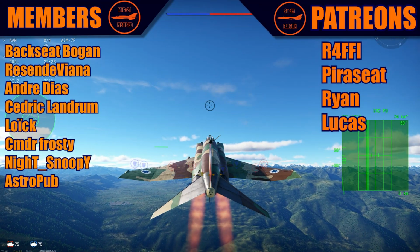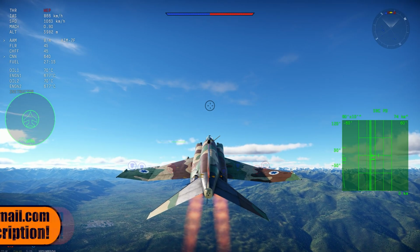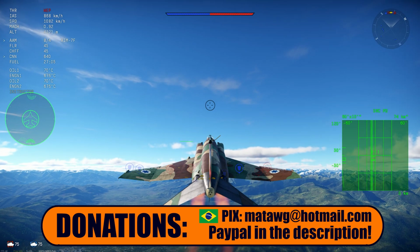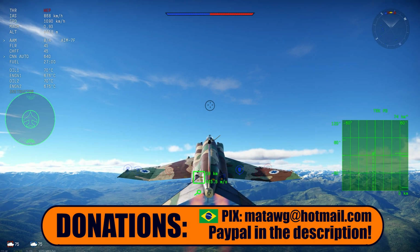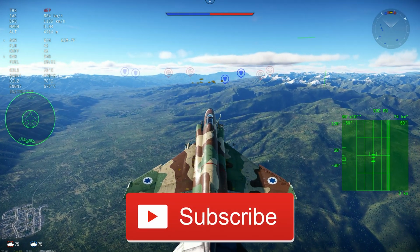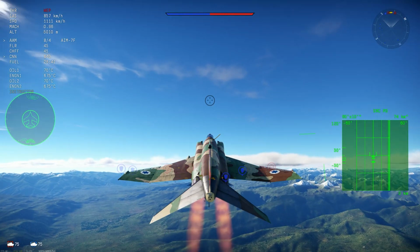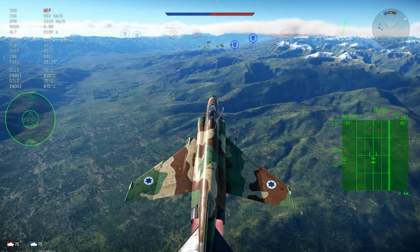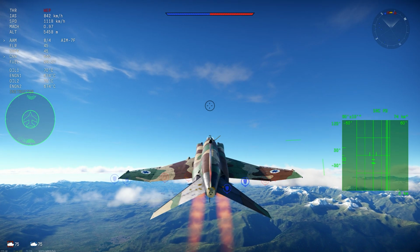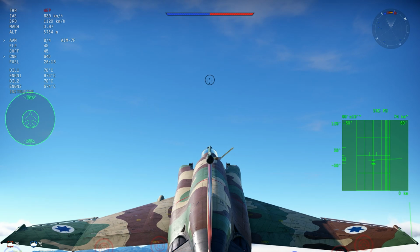So today I wanted to talk a little bit about the Python 3. If you don't know, the Python 3 is a missile that is being added for the J-8F as the PL-8, right? It is the new missile for the upcoming J-8F. And yeah, it is an amazing missile. It's more or less very similar to something like a MatAWG 2, you know, it's supposed to be a little bit better, but it was still kind of a work in progress.